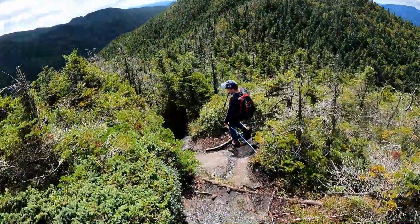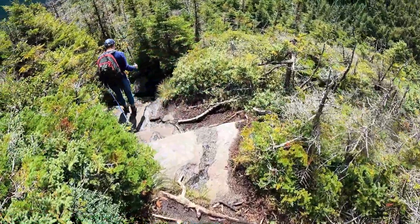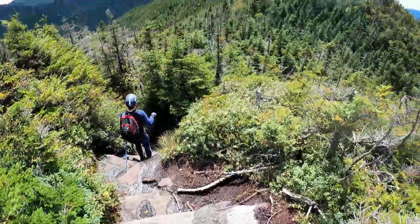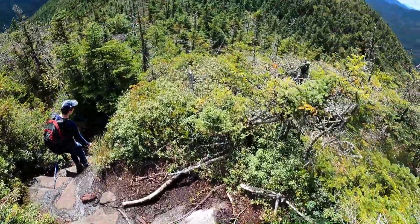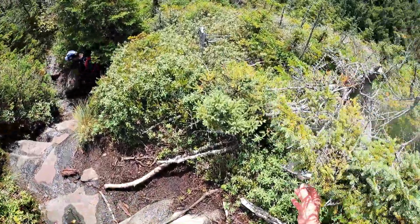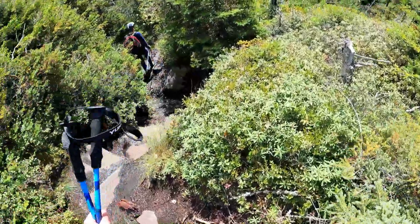All right, getting off the false summit, going to the summit. So slight descent here. I don't really think it's technically a col because it's not between two mountains. It's just a false summit of a mountain, but it doesn't look like it drops off all that much.